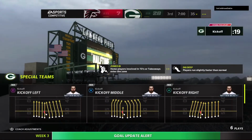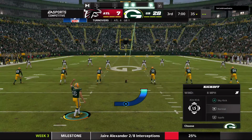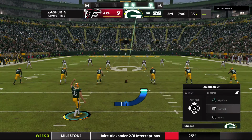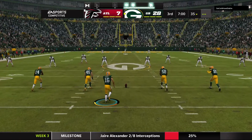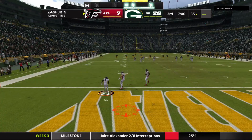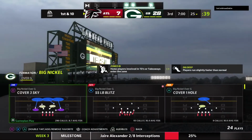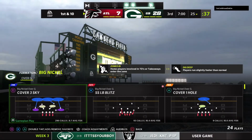Okay, Coach, thanks as always to you and the gang at Orlando as we welcome everyone back in for quarter number 3. It'll be Falcons football, and they trail here as we get back underway on EA Sports. And that one will bounce out of the back of the end zone, so we will start here at the 25.